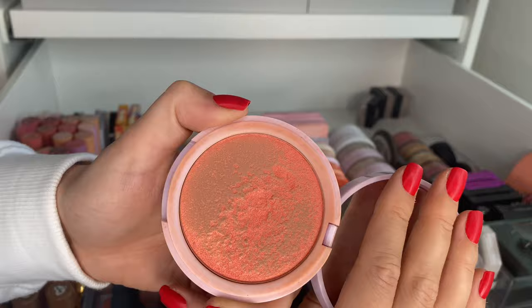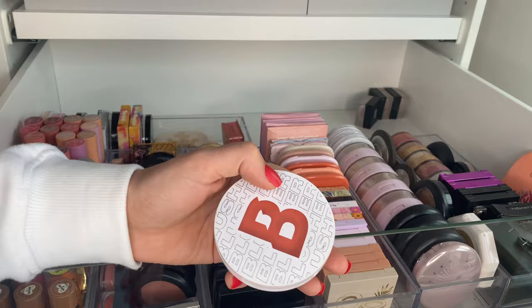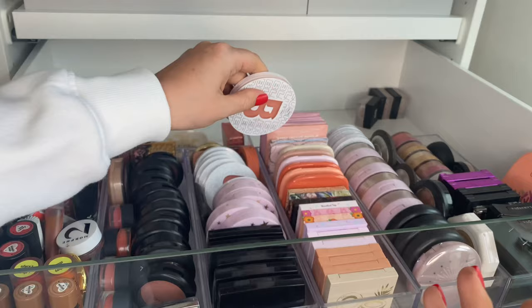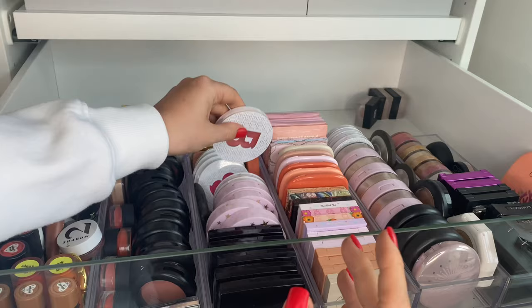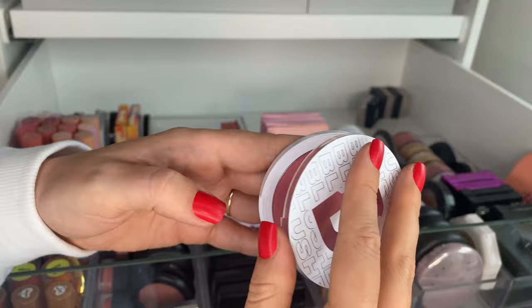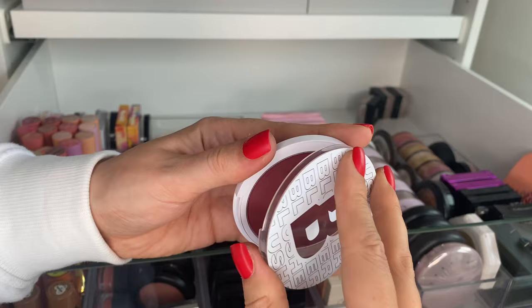Gorgeous. Then back here we have all Beauty Bay blushes again. So we have Coral, stunning orange pink. Then we have Peachy, which is what I'm wearing today. Gorgeous, love. Blossom, nice shimmery one. This is so funky. Cosmo, how nice. Then we've got Bloom, stunning. We have Royal, wow.